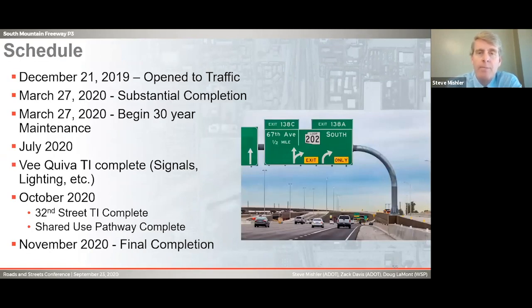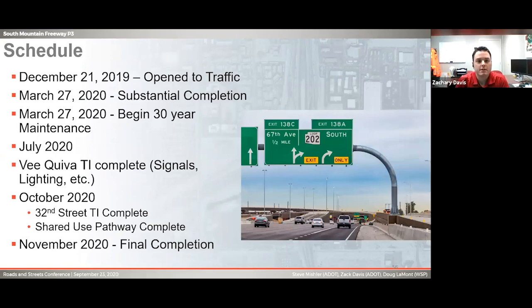I'll hand it back to Zach. So just the schedules we went through: the main line opened to traffic December 21st, 2019. We received substantial completion March 27th, 2020, which began a portion of the 30-year maintenance. The additional TIs, the Vaquero TI was completed in July of 2020. The 32nd Street TI and the Shared East Pathway will be complete in October of 2020. And then, as I stated earlier, we're working through the final completion dates with COVID impacts and things like that. So we're shooting hopefully sometime in November 2020.